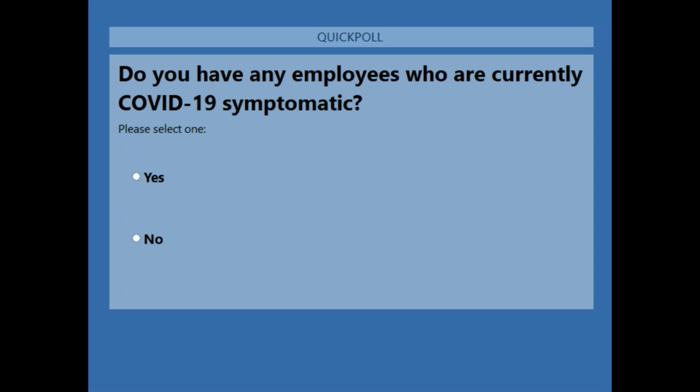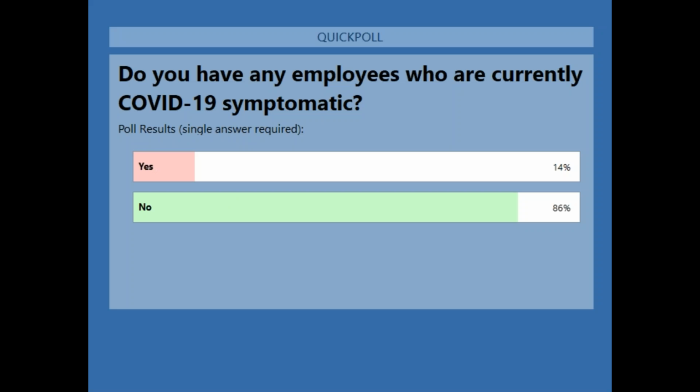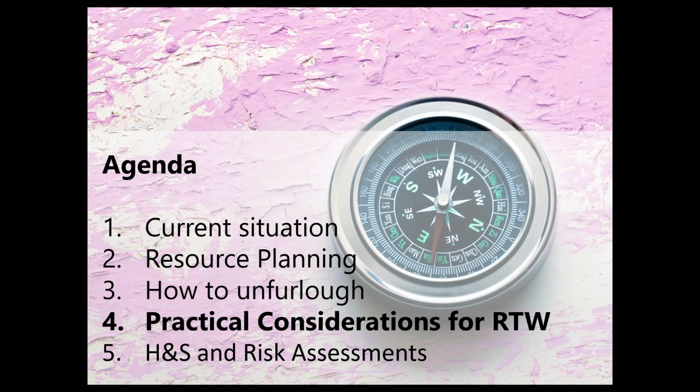Okay, so there's quite a few voted already. I'm just going to give it a few more seconds while the votes slow down. Okay, and I'm going to close that and share the results. So you can see there that 14% of you have employees who are currently COVID-19 symptomatic, but most of you, 86%, don't, which is quite an interesting statistic, if I can say it.